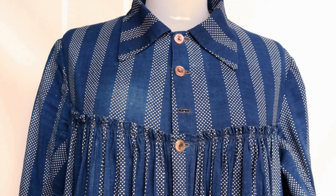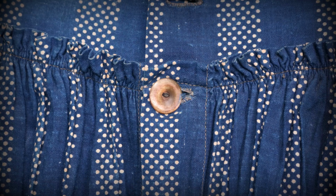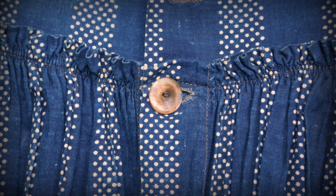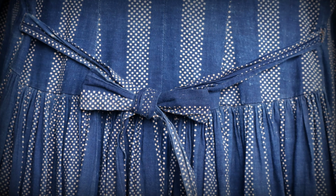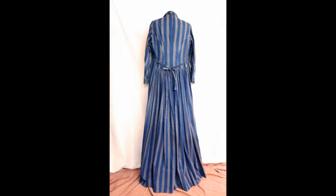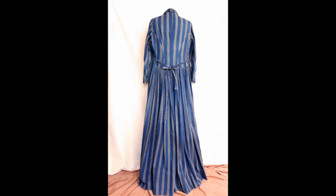This is a one-piece dress made of blue cotton striped fabric with a muslin lining in the bodice. It is made to be pulled over the head and is gathered at the yoke, which is buttoned in front. The skirt is gathered in the back with narrow fabric ties attached at the side seams, so it could be tied in the front or the back. You may notice how long this dress is. Stella must have been a very tall woman.